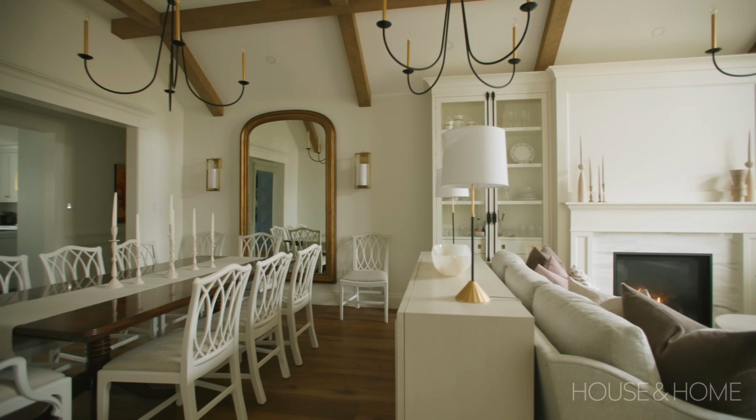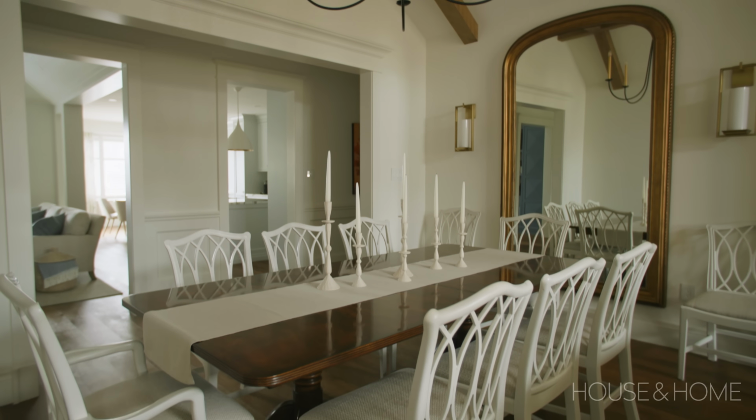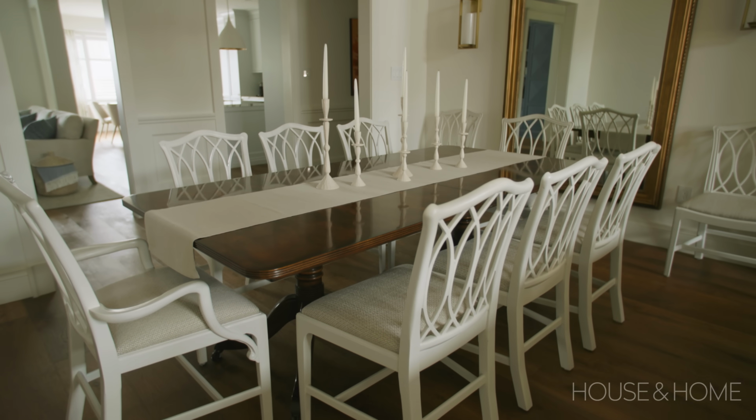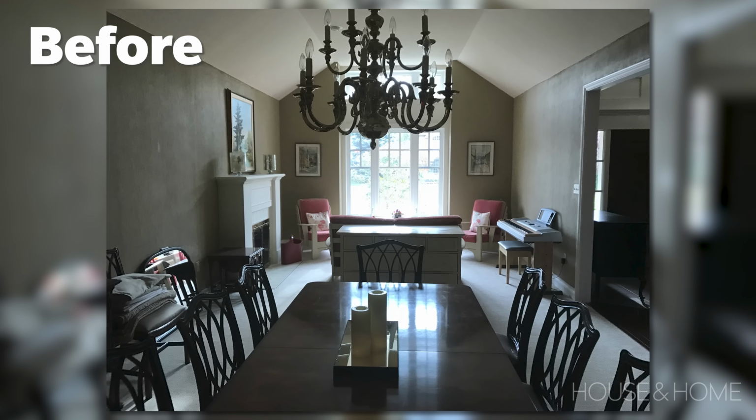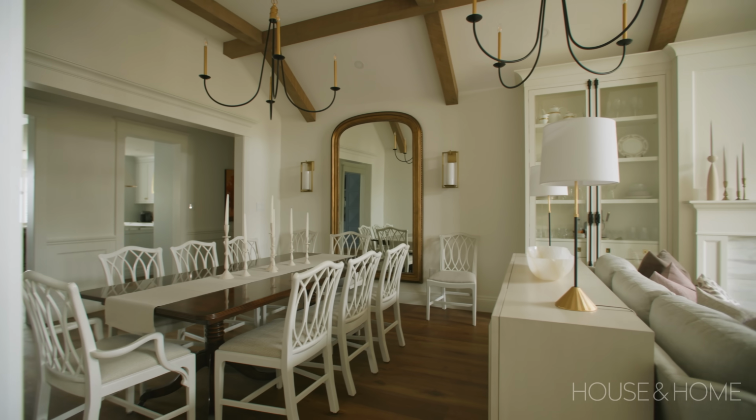This family does entertain. They love to set beautiful tables, so it was important to have a dining room that sat a good amount of people. We rotated the table in the opposite direction to what you would think you would do. This just gave us more space in the living room.